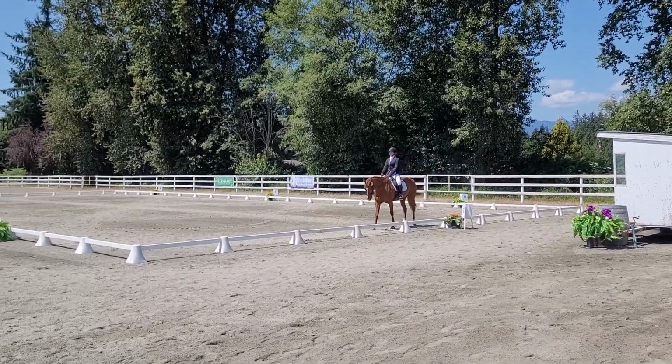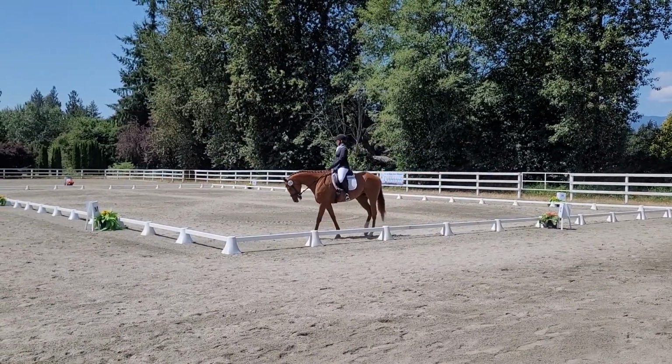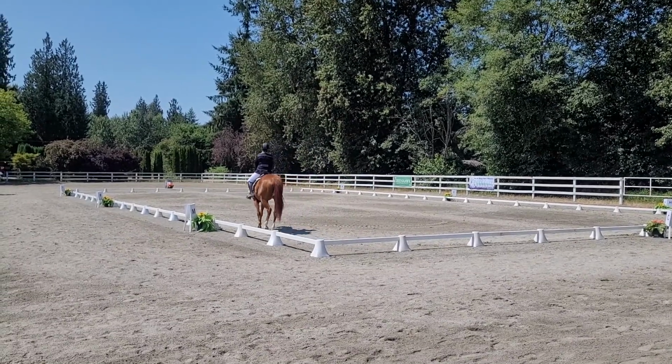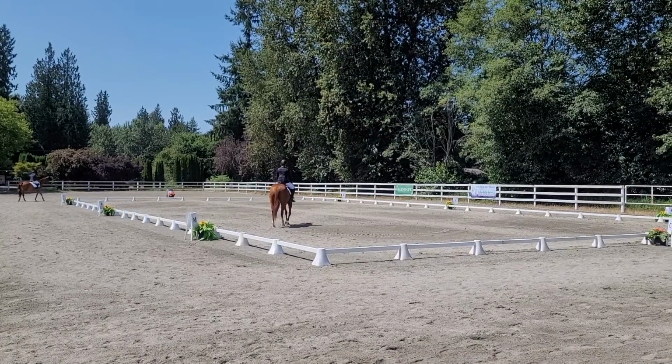My medium walk, she gave us a 6 and said more prep was needed. So yeah, a little bit bracey there, but so much better than we've done in the past. So I was just over the moon.